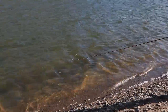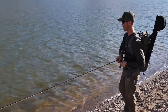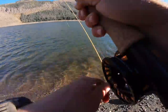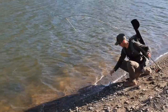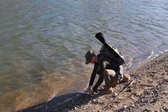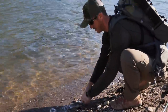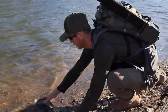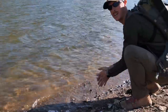Switched up my tippet to a smaller tippet too, so I have to be a little bit more careful. I already broke one off. Okay, come here, Brutus. Great fight. All right, go ahead and let you go. He was a little quick on the draw. He was camera shy.